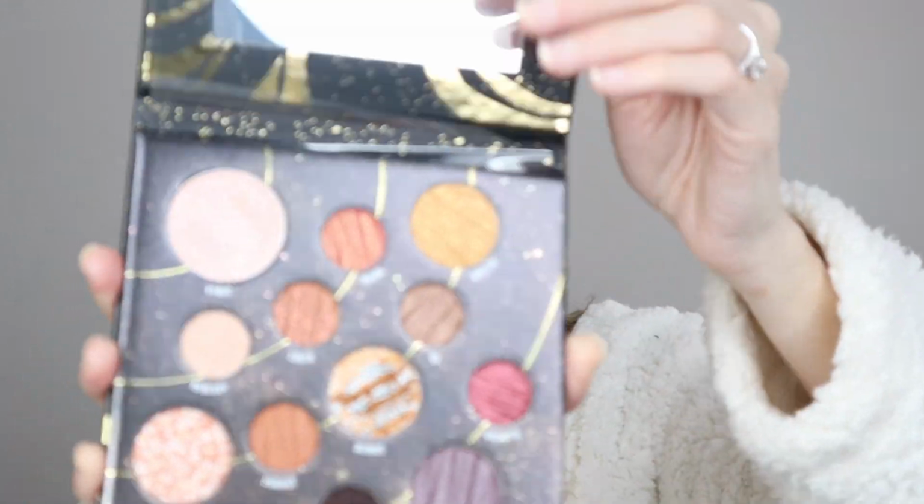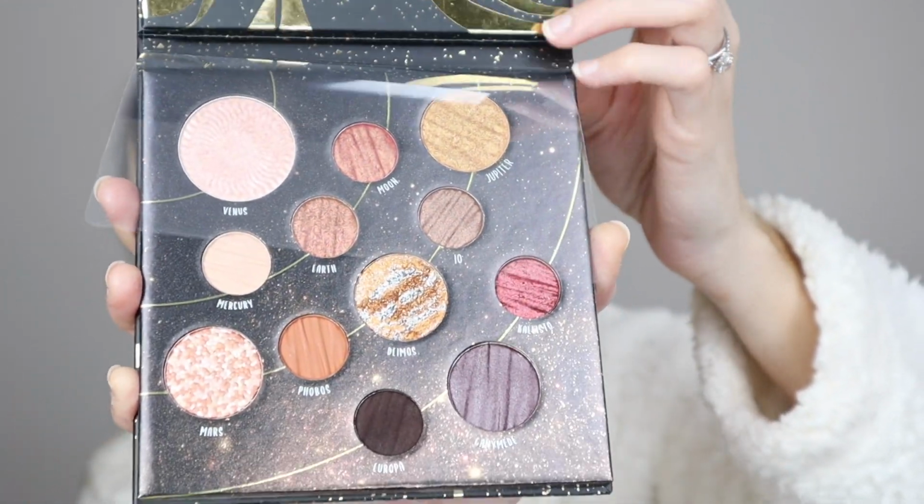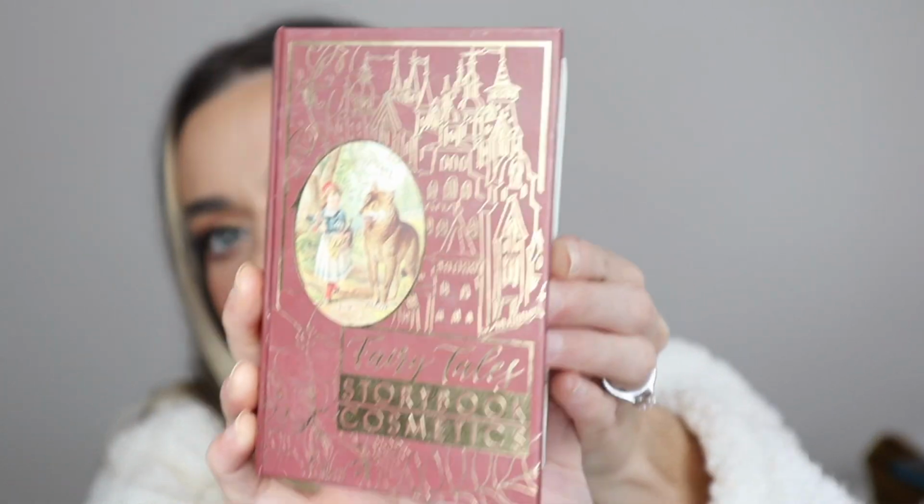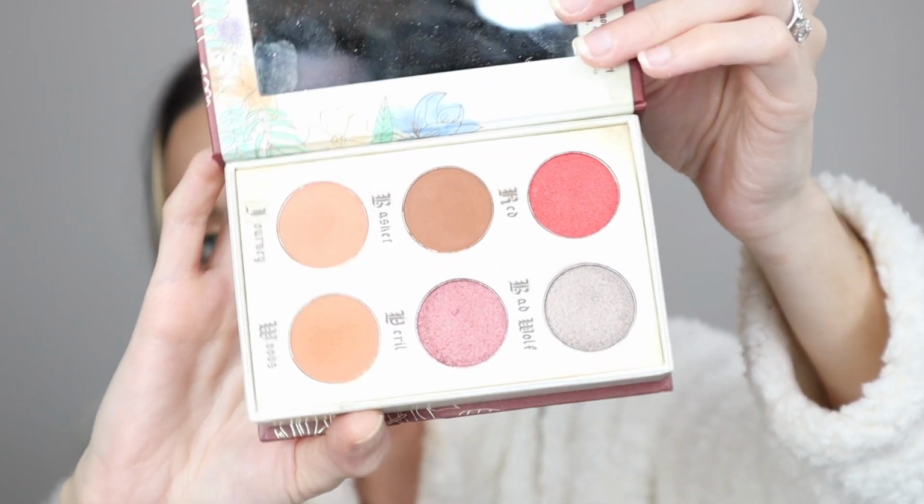Next I have a highlighting palette. And then I have a Ditto Venus palette, limited edition. I just thought the shimmers in this palette were super pretty, and it's like planets. I don't even know why I still own this. I got it in a BoxyCharm. And then I have this random Fairy Tale Storybook Cosmetics palette, which looks like that. I don't know why I still own that either.